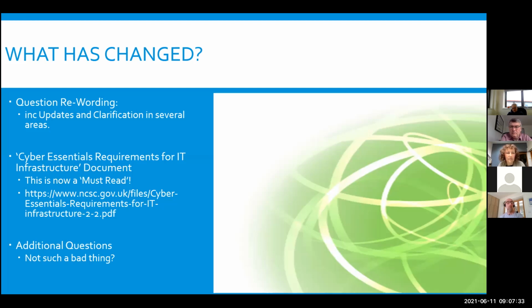They're also recommending now that before you embark on answering the questions, you should read the Cyber Essentials Requirements for IT Infrastructure document. It's not a new document, but it will help eliminate some of the queries that you're going to hit as you go through the questionnaire. This can be downloaded from the ncsc.gov website. And there is a question in the question set that asks you to confirm if you have read it. There are also a few additional questions, but I wouldn't have said that was such a bad thing.